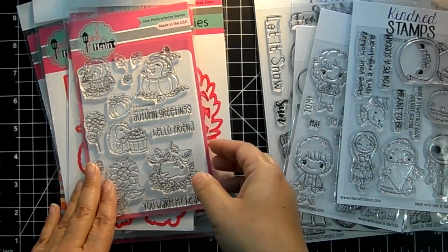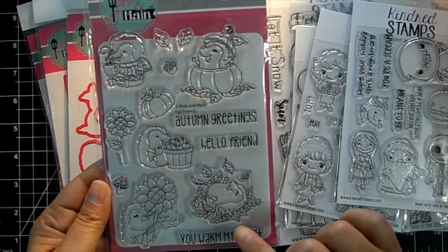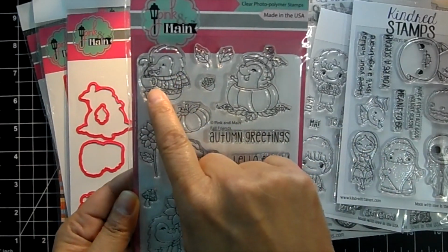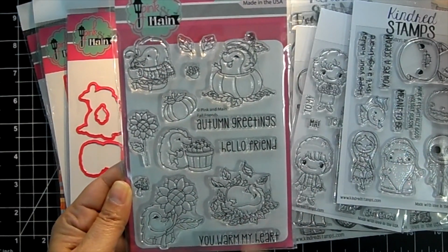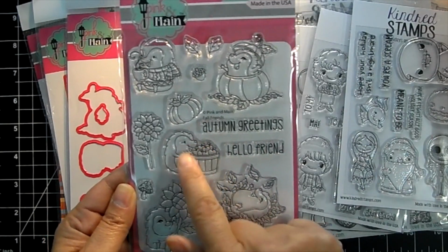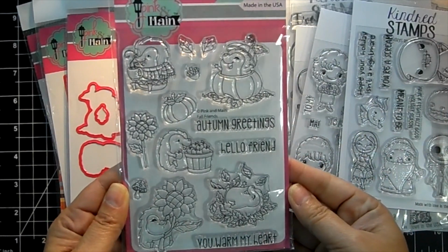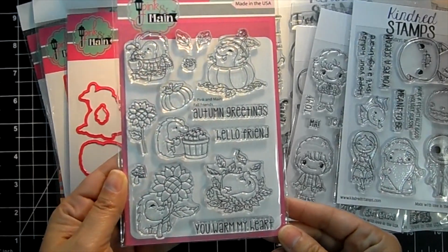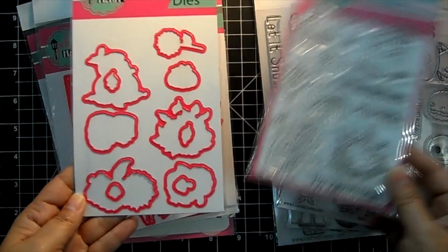Then we have Fall Friends. Really cute little hedgehog in all different poses there. I love this one where he's holding the cup of coffee. He's got a little fall outfit on. This one's playing in the leaves. He's got a sunflower, he's got a barrel of apples, and this one's popping out of the pumpkin. We've got autumn greetings, hello friend, and you warm my heart. So cute. And then the coordinating die.